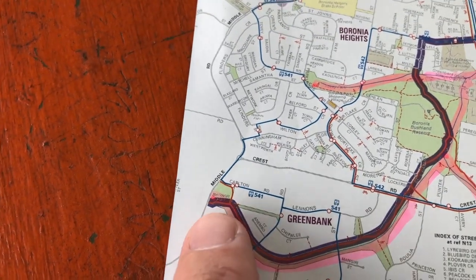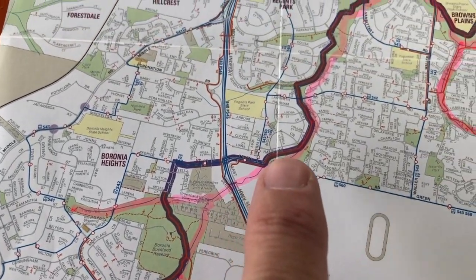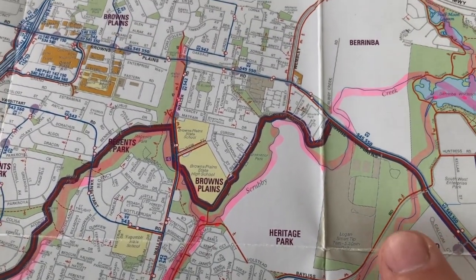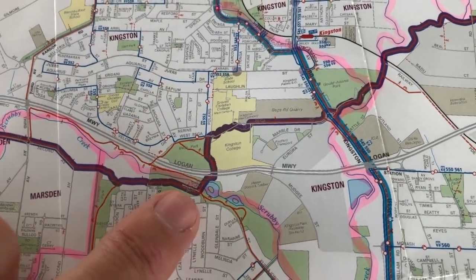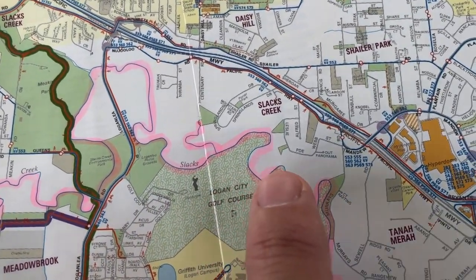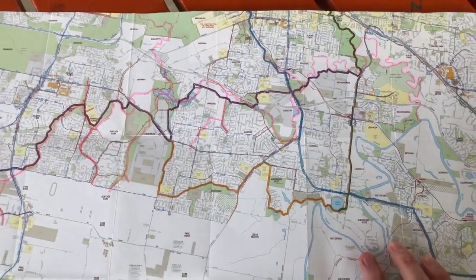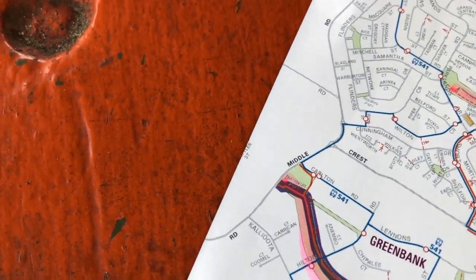So this is where I am right here at this park, and the pink lines you can see on here, this is Scrubby Creek. Some of these other streams here are little streams that flow into the main Scrubby Creek. So there's Scrubby Creek continuing up there, goes through Berenbar. This is the lakes at Marsden. We go down past Marsden Library, and then finally down meeting with Slacks Creek, and the whole lot flows into the Logan River at Meadowbrook at Riverdale Park. So that's the journey we're going to be taking along Scrubby Creek in this video. So let's go and take a look, starting here at Greenbank.